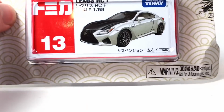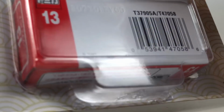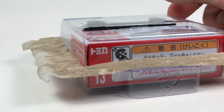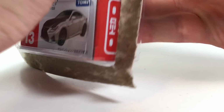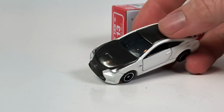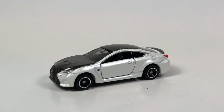All right, next up, let's take a look real quick at this Tomica Basic Lexus RC F. I did a video on this series of cars, and it seems as if the opinion that I gave in that video was shared by a lot of you viewers. Wow, this one's actually really hard to get into. The first one I opened went really easy. Here it goes. So I just think they should really be careful about what castings they choose to put out in this basic line if they want it to sell well. And anyway, you can go back to that video and check it out.